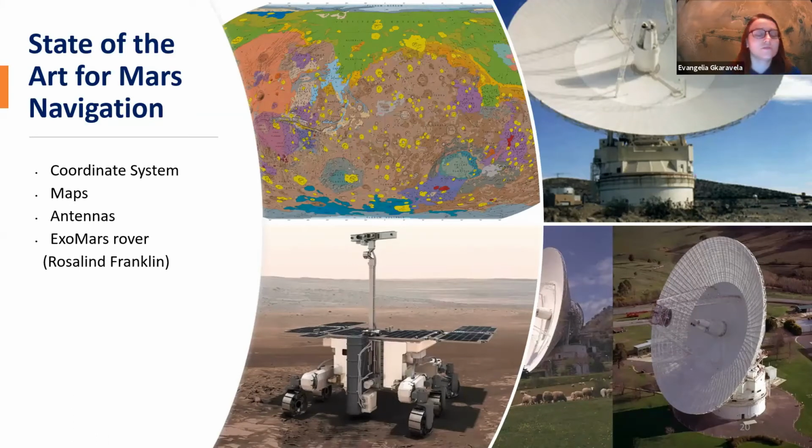So as I was saying, the navigation of the rovers can be quite tricky. They're remote controlled and they are not operated in real time. It takes from 3 to around 20 minutes for communications. So these elements that you see in the presentation are used.